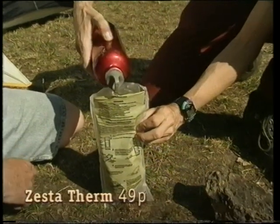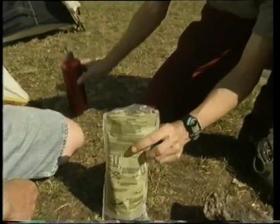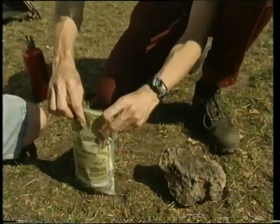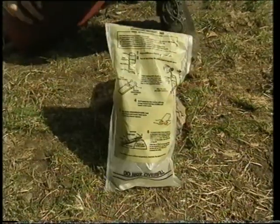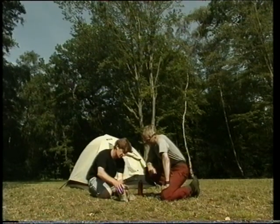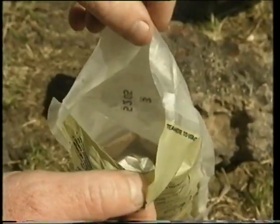So is this some kind of chemical reaction that happens? That's right, the water and the pad react. All you have to do now with this thing is just sort of fold it over, stand it up somewhere like that. Fantastic. Well, that's going to heat up to about 100 degrees Fahrenheit. And how long does that take to cook your dinner? Give it about 10 minutes or so. I'm truly impressed.